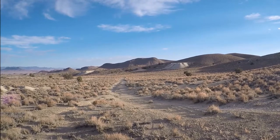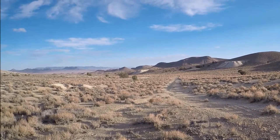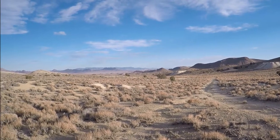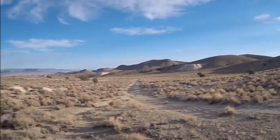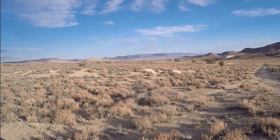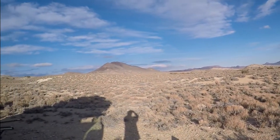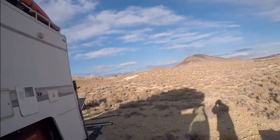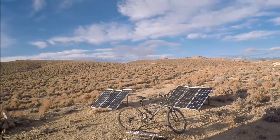Boondocking spot, Hannapah, Nevada. Old silver mining area from back in the early 1900s. All the white splotches you see, like over there, those are mining tailings. And there's a little test hole right over there. And you can see mines all over. There's a mine right back there. That's a small one. A couple test holes. There's a mine right up there on the hill.